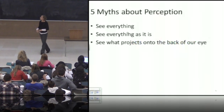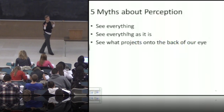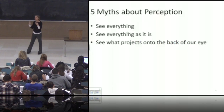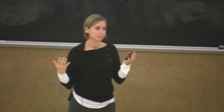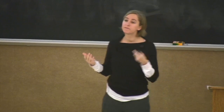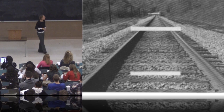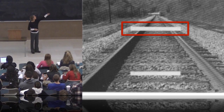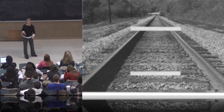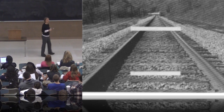The third myth is that we see what projects onto the back of the eye. So all incoming information, light, projects to the back of the eye, and that projects to a place known as the retina and creates this retina image. And a lot of people think that whatever projects to the back of the eye is what we see. But in fact, that's not the case. This is a famous illusion known as the Ponzo illusion. And most people report seeing this white bar as bigger than this white bar. But in fact, they're the exact same size. Meaning if you took a ruler and measured those white lines, they would measure to be the exact same size.